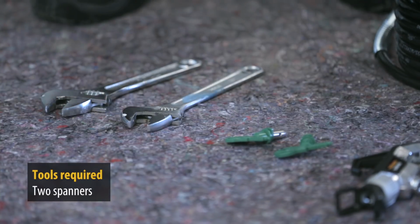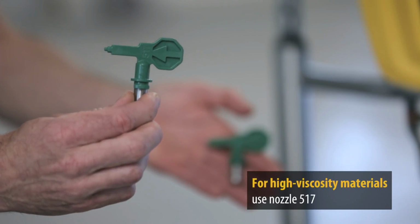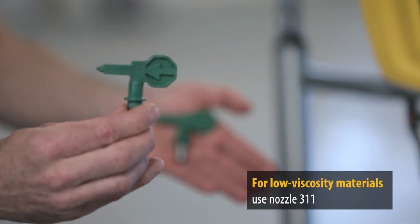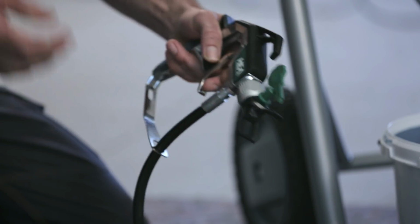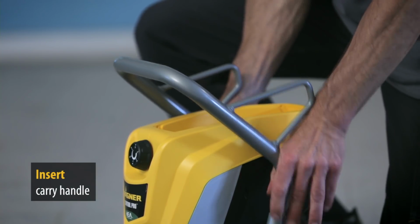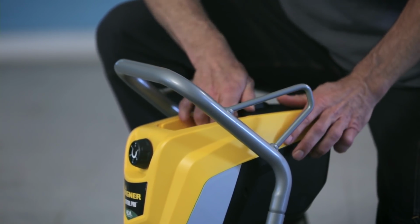To prepare the device, you only need 2 spanners. The Control Pro units are equipped with 2 nozzles for the use of different materials. Choose the appropriate nozzle for your application. Insert the carry handle and push it down until it clicks into place. Secure both flaps of the storage tray.